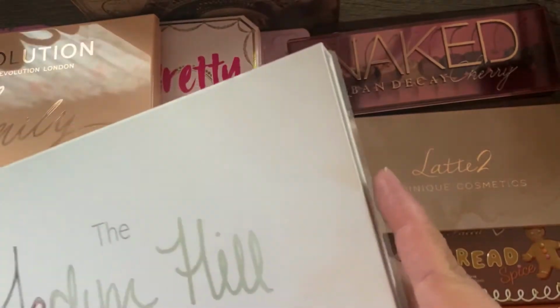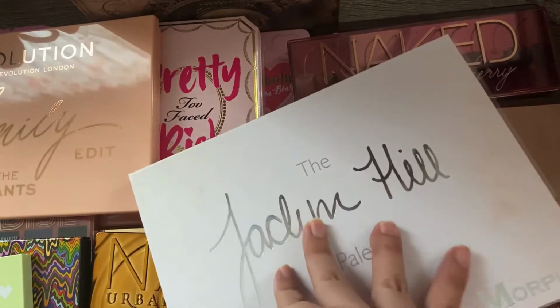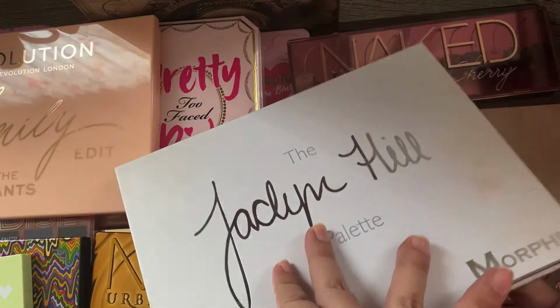I do love Jaclyn Hill, and I feel like this palette is amazing. So I am for sure keeping it.